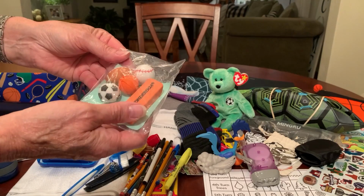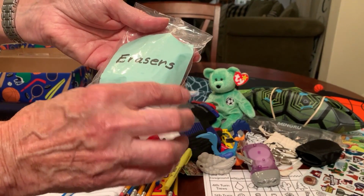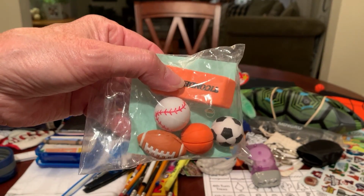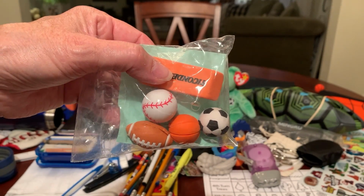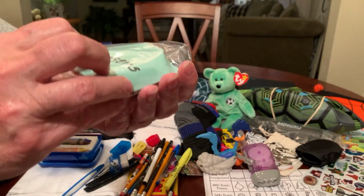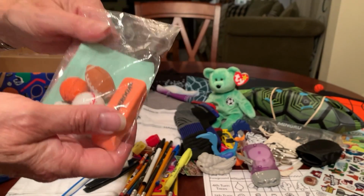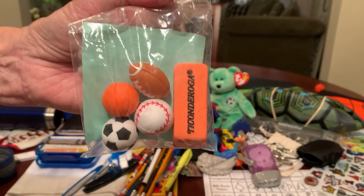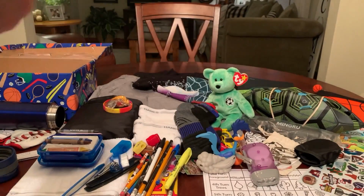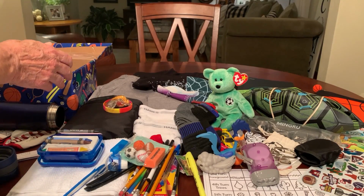I put them in this bag and I wrote on it erasers because 4 of them are these sports ball erasers, which are a lot of fun, but I wasn't sure that he would know that they are erasers. So I put it in this bag, named it erasers, and also put a Ticonderoga eraser in there so that he'll know that they do erase. I mean, he can certainly play with them as toys if he'd like, but I just wanted him to know that they do erase. And that's what's in his water bottle.